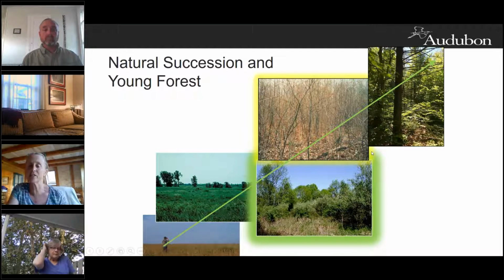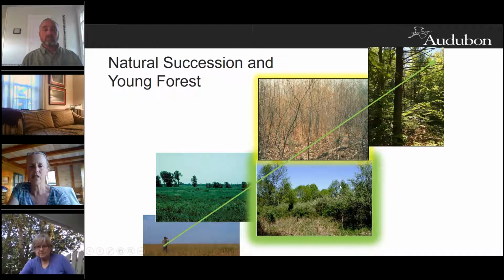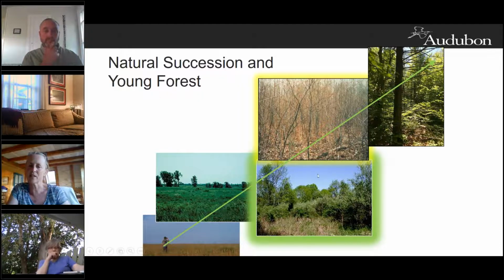This takes a number of years to happen, but the habitats that we're focusing on when we talk about the habitats in Wheeler Park and some of the areas that we're working in the Champlain Valley are these intermediate stages where you've still got openings, you've got shrubs, and you've got trees. So if you didn't do any management here, it would eventually become a forest, but in order to maintain it in this stage, you need to be able to cut back some of this habitat.